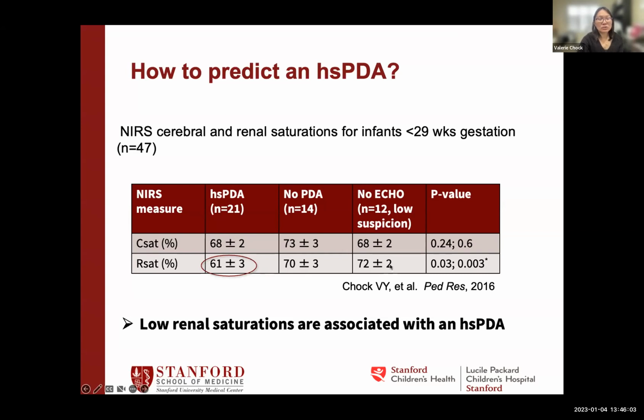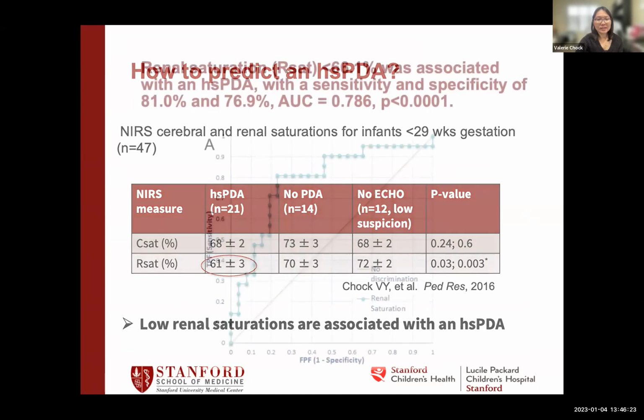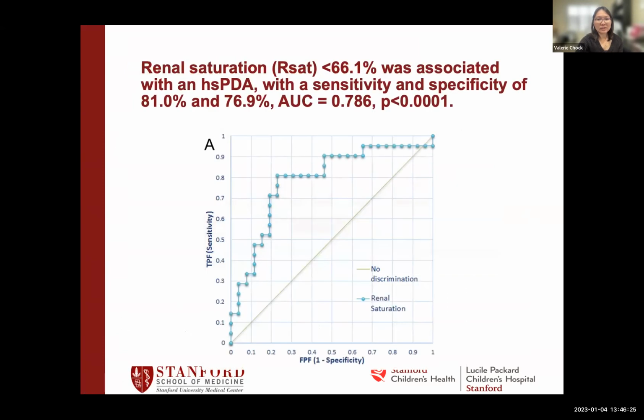So this could be due to maybe some preserved cerebral autoregulation. And as I mentioned earlier, the somatic site, in this case the renal site, will see changes first. So that's why I believe that for this particular study, low renal sats were particularly associated with a significant duct. This is the ROC curve, and we found a threshold of the renal sat of 66% being associated with a significant PDA with pretty good sensitivity and specificity.